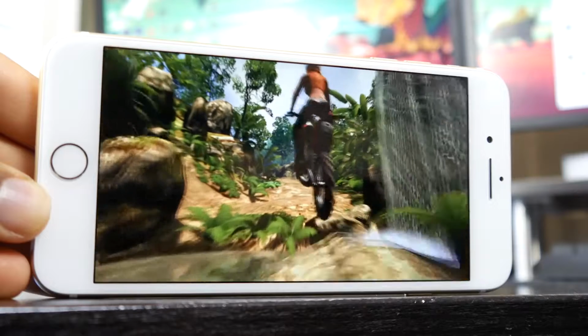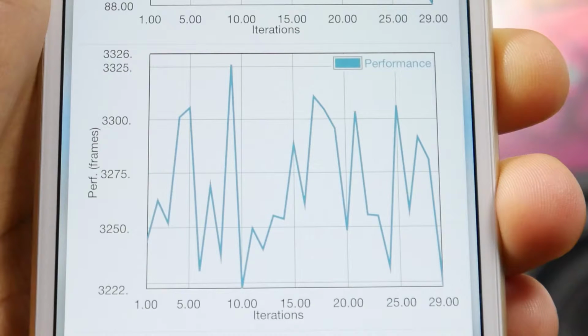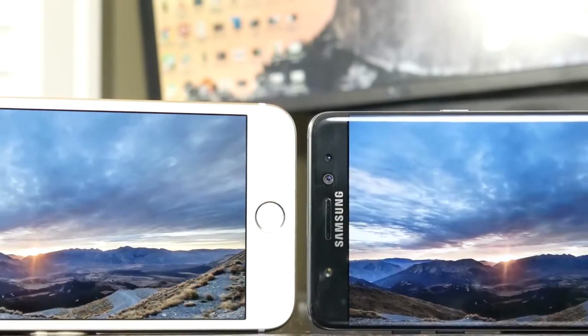But there is a little bit more performance deviation and throttling going on as we continue forward on the Samsung, while the temperature and the overall hardware efficiency is a little bit more consistent on the iPhone, based on the performance measurements.